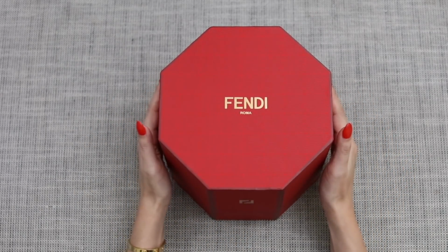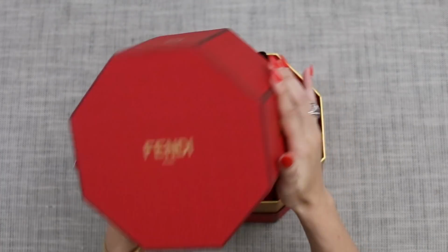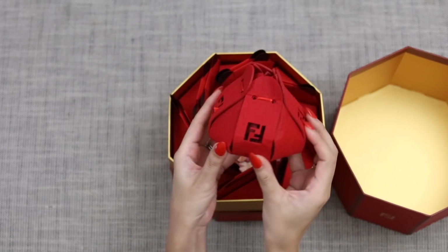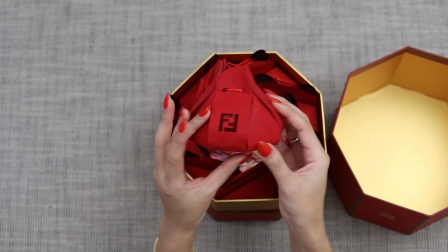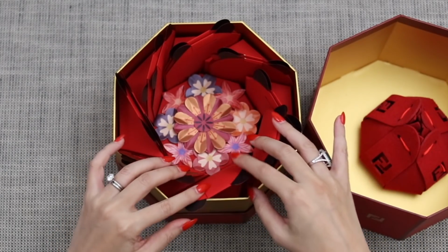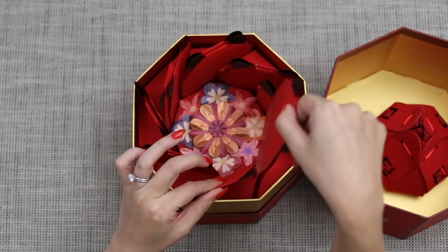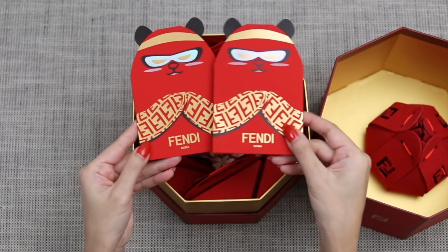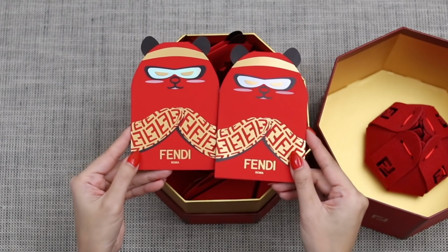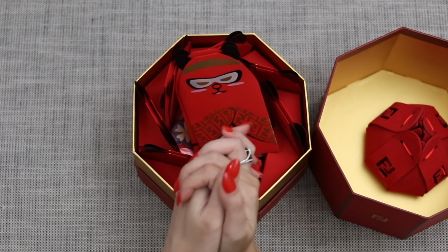Let me show you what's in here, because Fendi are notorious for doing the cutest and really cool red envelopes. In here, I can already smell it. Contained in this little package is potpourri. And look at all the little FF logos on the side. This is just in felt. It just smells beautiful. And then you can see all the flowers here. Fendi always do an amazing job on their red envelopes. If I take them out here, I think there's 12 altogether, you can see that they are pandas. I'm not sure why they are pandas since this year is the year of the ox, but I think they're so cute. They're wearing little sunglasses and they've got their hands in that position.